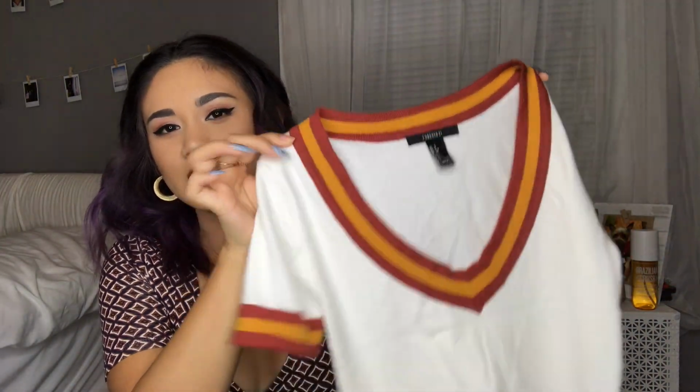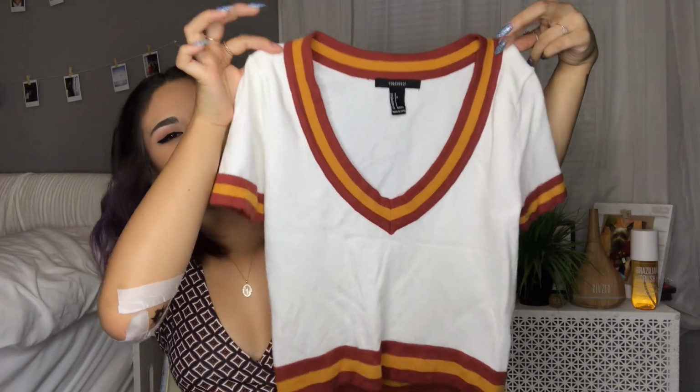It is a size small, but it's already supposed to be oversized. So I love that. Moving on to tops. This top is also a present from one of my friends, Melanie. So thank you so much. This kind of reminds me of Harry Potter. Doesn't it give you Harry Potter vibes?